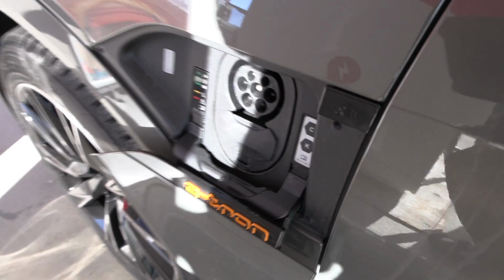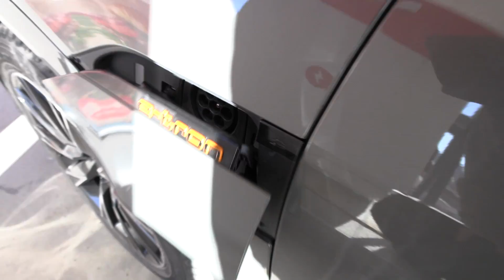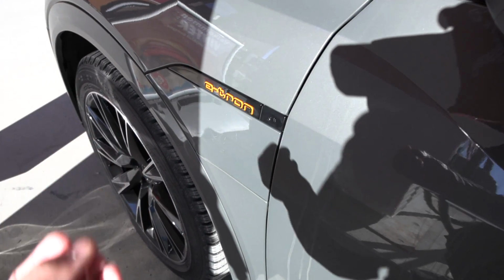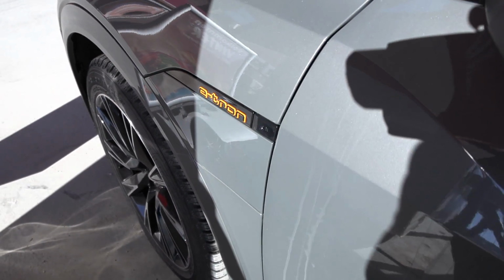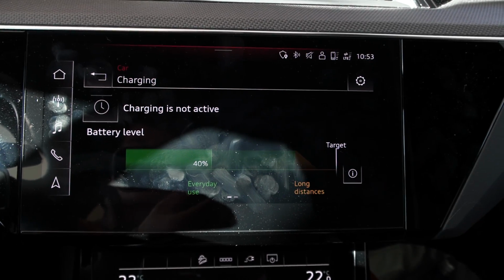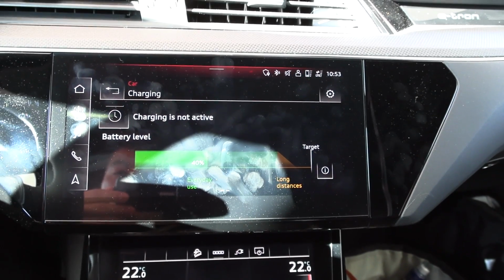But you see, this one here is to cover the DC part, and then it closes itself. So super convenient compared to all those cars with butt plugs. You know, I don't like butt plugs. This is way better. We have 40% left. Well, this is what it actually looks like. Reflective screen for the win.